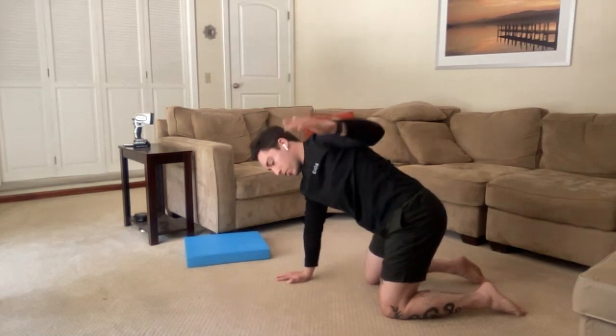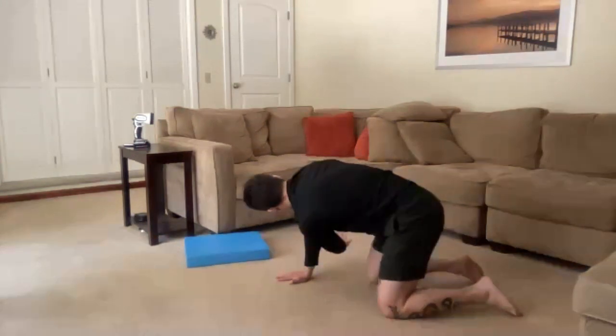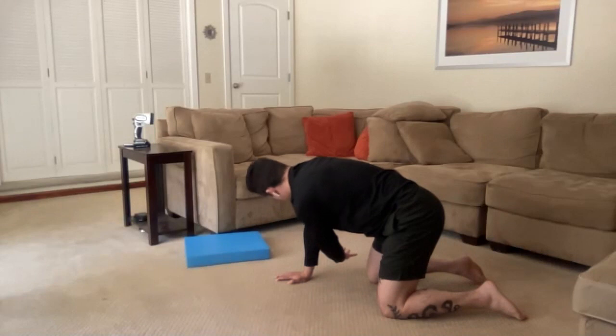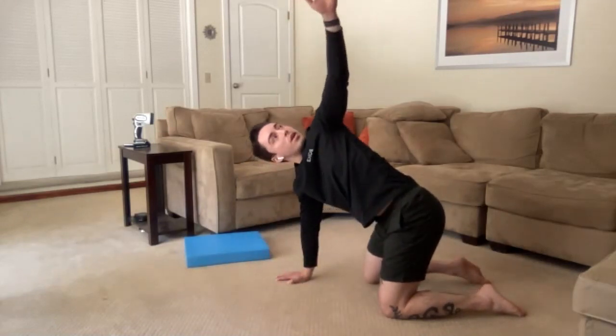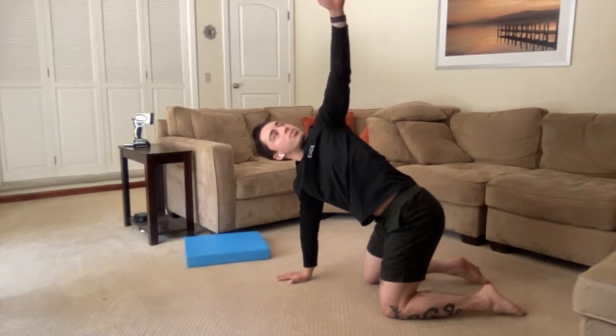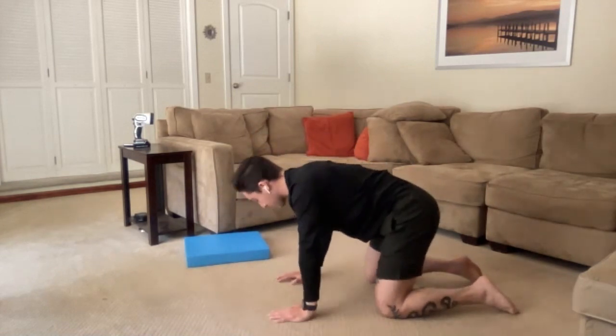Good job, you guys. All right, wherever you're at, last one, reaching through that gap, threading the needle a little bit here. Then we're recoiling, turning the head and the middle of the spine. Reaching up towards the ceiling. Well done. All right, let's place that left hand back down on the ground.